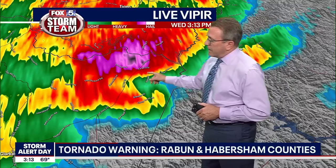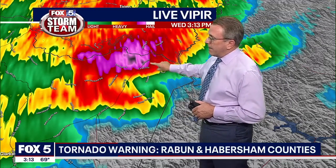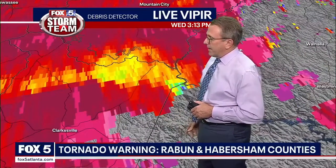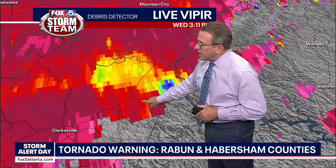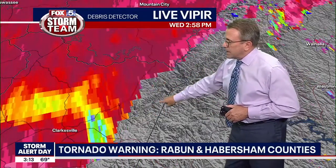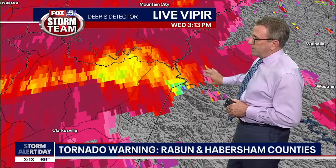Again, there's that hook signature right there. That's all the hail that's coming down right now. So anywhere, even into parts of Rabun County, you're getting a lot of that hail. And the debris signature, back that thing up and then run it through. So all of a sudden it starts picking up something over here, starts doing some damage, maybe some trees, again, some leaves, whatever it's picking up. And then now that's all moving up into South Carolina.